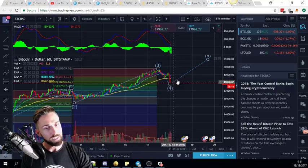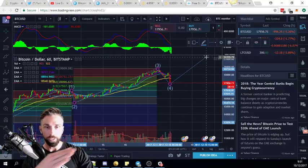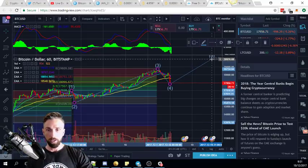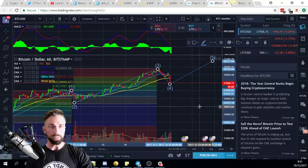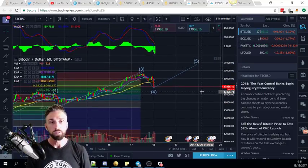Because what do you know, our fifth wave usually retraces in a pretty similar directional pattern as 2 to 3, so it'll look something like this. Where does that put us, my friends? That puts us over 20,000.